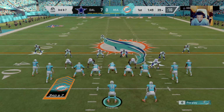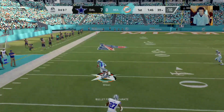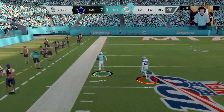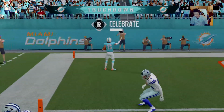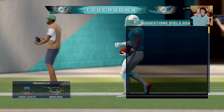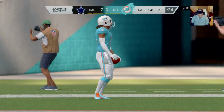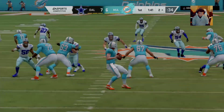From the shotgun, it's Fitzpatrick. And Wilson has it. And all the way in for a Miami touchdown. Albert Wilson, 61 yards, as his guys are on the board here in this first quarter.